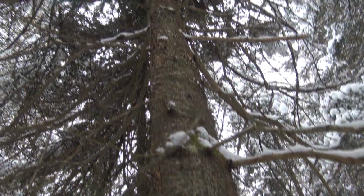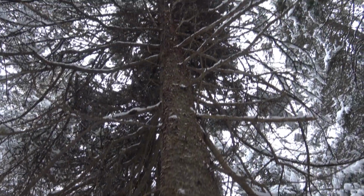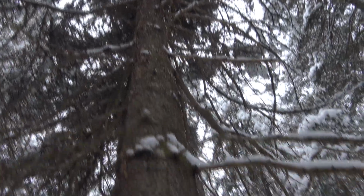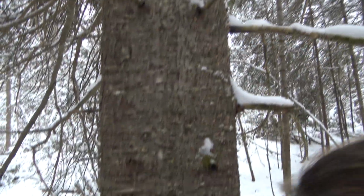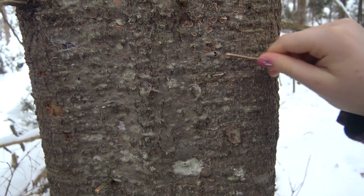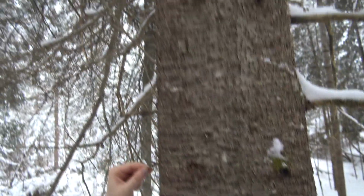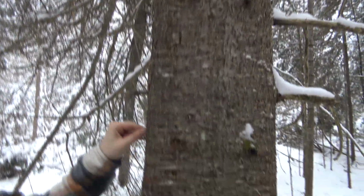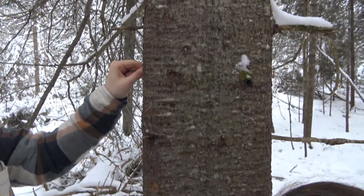Oh yeah, lots of little mushrooms on this one. Look, it's a hairbrush. It's not alive anymore. You should just put this in your hair. Probably no sap in those. Oh no, there's none. You got sap out of one? That's a little surprising, because this tree looks more dead. Well, there's sap in it.